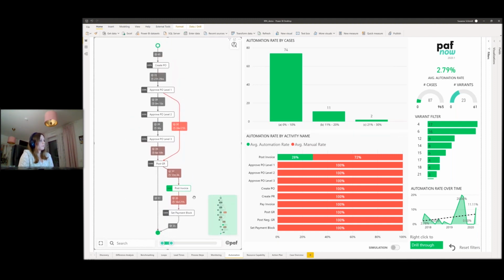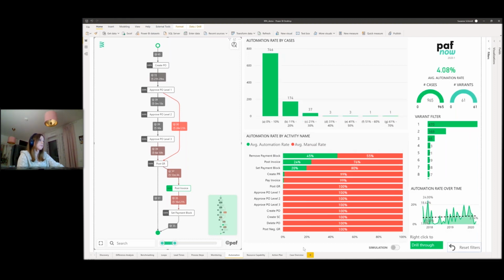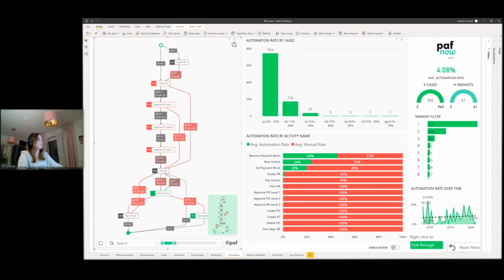Now, what is missing, as we have seen, is the removal of the payment block and the payment actually. And this could be automated, because then it would trigger automatically in my ERP system, for instance my Dynamics, that this invoice is paid automatically. But to find out whether this bot is already running in my system for my close cases, I remove the filters here and check the automation rate for my complete data set.